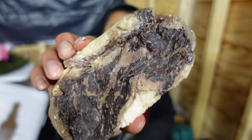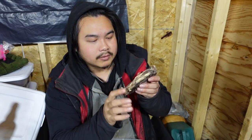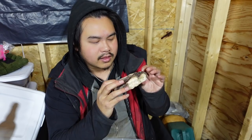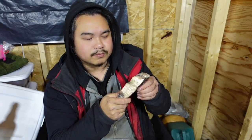This right here is a steak. Oh, no, this is a ribeye actually. This ribeye was about to go bad. But what I ended up doing was I started salting it, and then it pulled out the moisture, and I've been able to preserve it. And I am pretty confident that I can still eat this.